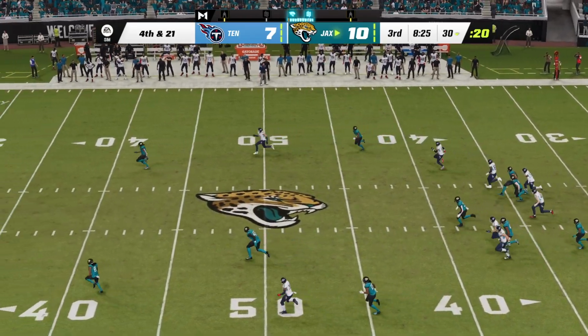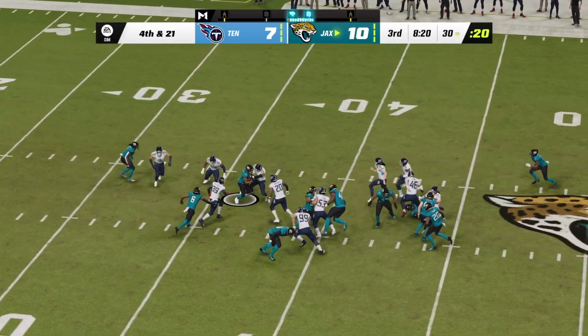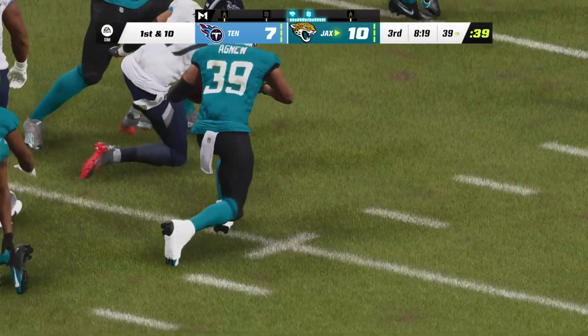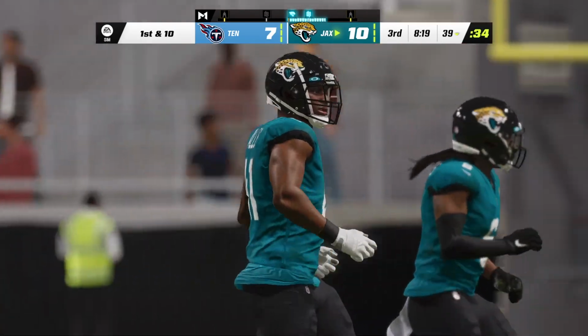And on 4th down, on is the punt team sending this one away. Agnew now to return. Found good room to run there. Returns at 14 yards. And the Jaguars go on offense, 1st down and 10.